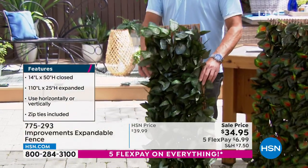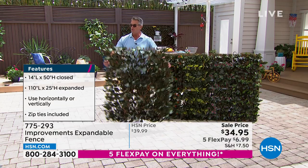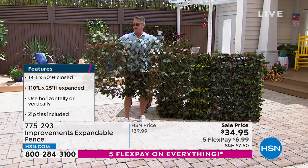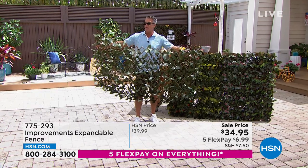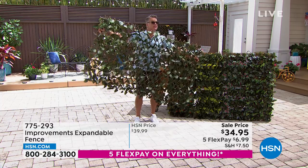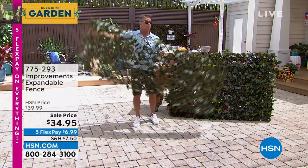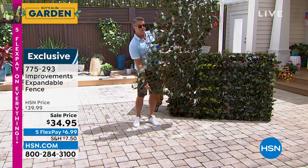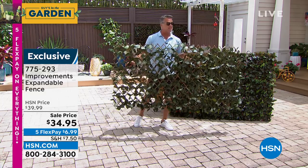But when you want to use it, and you guys have seen, I use this under my deck to block the crawl space, all you do is expand it. So now, and it's flexible. So if you need to go around a corner, you can do that. But now, if you want to use this in a trellis, if you want to use this vertically to hide something, you want to put it by your outdoor shower to give you a little modesty, you can put it there. You can put it on a chain link fence that's ugly.